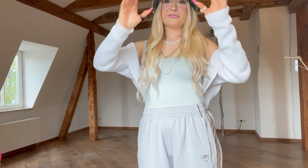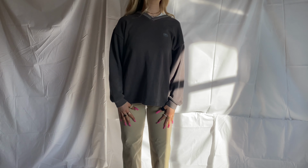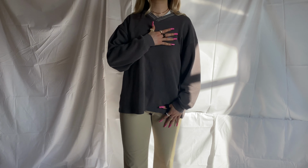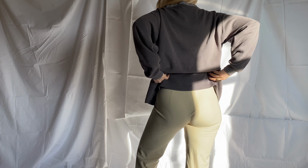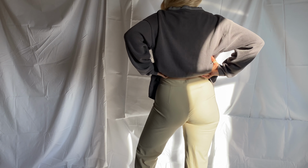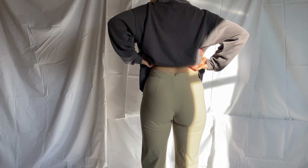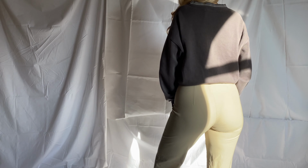One of the first thrift finds that I have picked up. It's just this light gray, you know? Such a nice color, such a nice wash, honestly. It's an XL and it's from Tommy sportswear. And it's a little boxy, but I will show you how I would wear this piece. I would tuck it in.